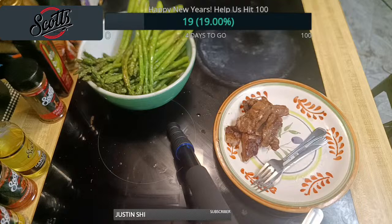Hey, Google, turn the dining room light on. Sure, turning the dining room light on.